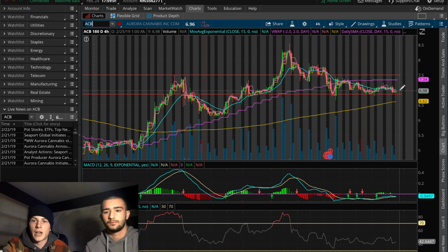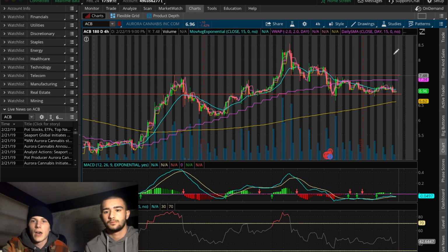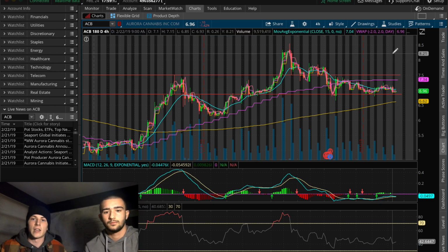Assuming, let's say, you manage to get in at $7 and ride it up to $7.50, that would offer you about 7%. So ACB, assuming that it does break above that EMA and continue to trend up, would offer you about 7% potential profit, which isn't bad. I mean, that's pretty good.